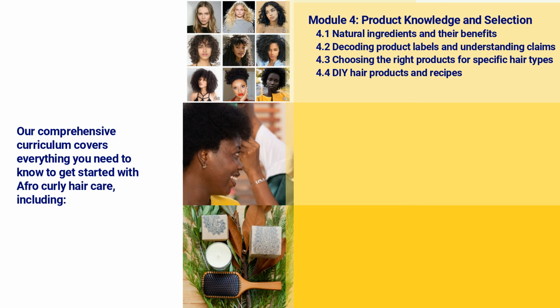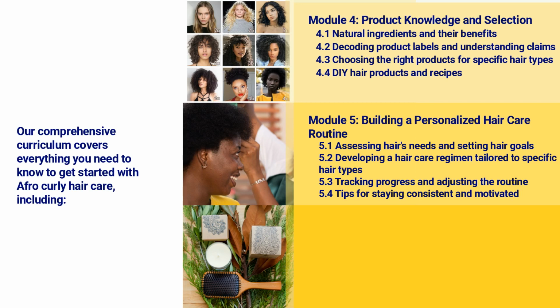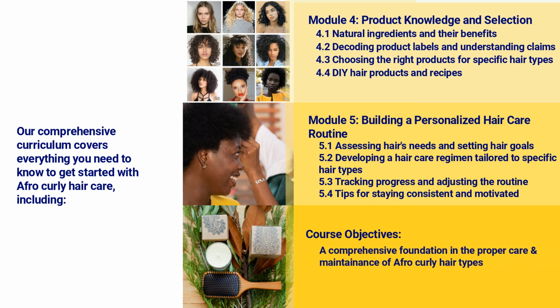Module 5, Building a Personalized Hair Care Routine. Learn how to assess your hair's needs, set achievable hair goals, and develop a tailored hair care regimen. Track your progress, adjust your routine as needed, and stay motivated. Course Objectives: a comprehensive foundation in the proper maintenance of Afro curly hair types.